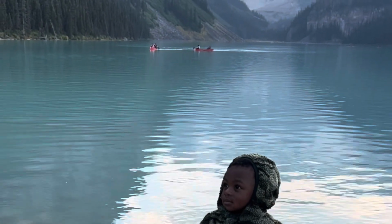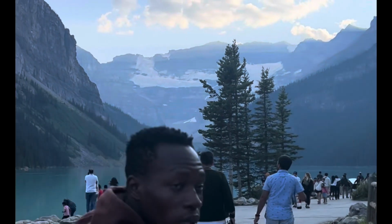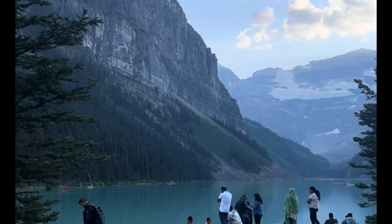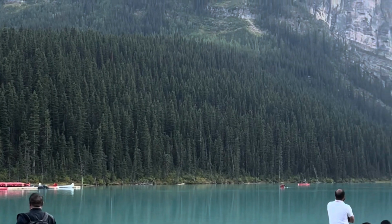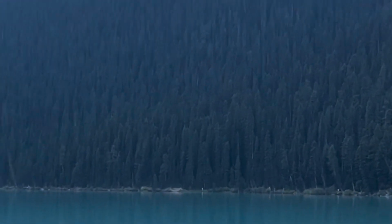Don't just go on the hike. Get good shoes, get good gear before you go on that hike, because the last time I tried doing that in my regular sneakers, oh my goodness, I was hurting for like 2 weeks straight. I was still trying to recover. But Lake Louise is definitely something to do.